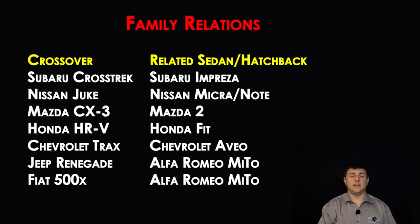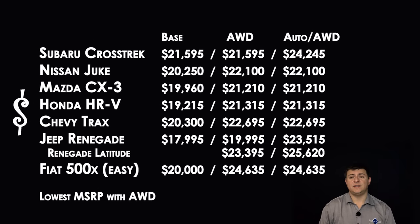So most entries in this segment are going to be a little bit smaller on the outside, and actually a little bit smaller on the inside in terms of passenger dimensions. The cargo area in some of them may be a little bit larger, but especially when it comes to seat width, the Crosstrek is going to compare very well. The other thing to keep in mind, of course, is that all-wheel drive is standard, even if you get the manual transmission. And that's not what we see in the rest of the competition in this segment.